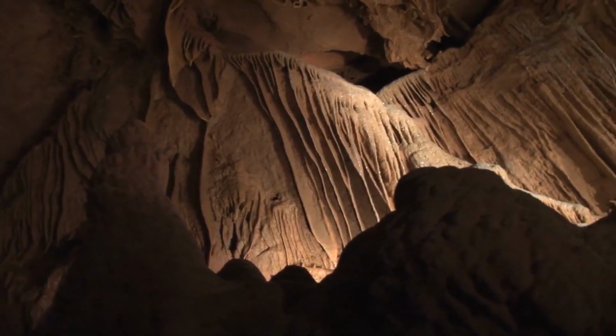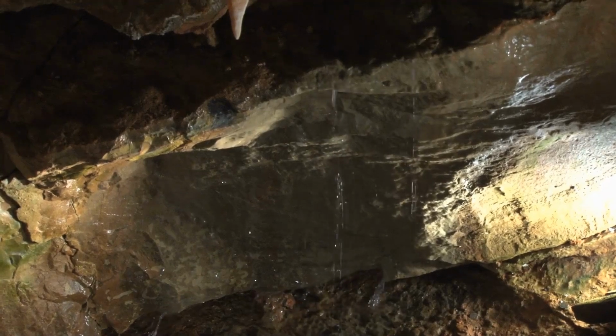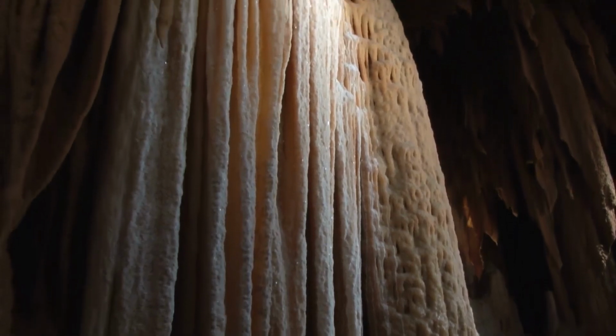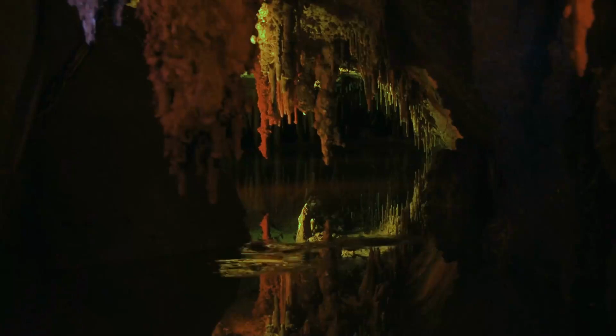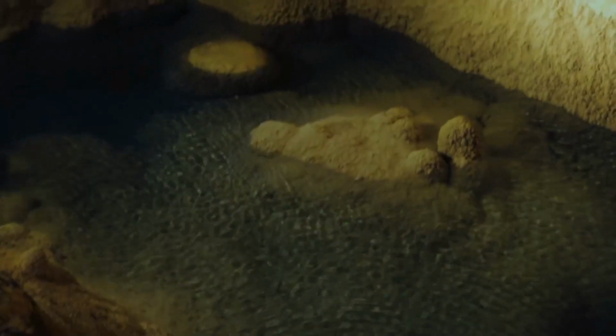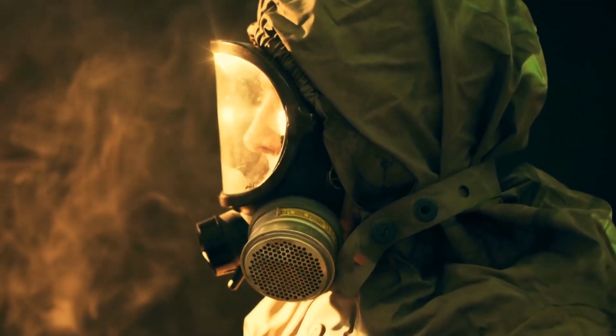Let me take you to a place that seems to be out of this world. Life inside this cave has been isolated from the outside world for about 5.5 million years, and it does show. See for yourself. Due to such a long isolation, the conditions inside the cave are like nowhere else on our planet. A unique ecosystem is flourishing there, even though there is a severe lack of sunlight inside the cave, and the air is toxic.